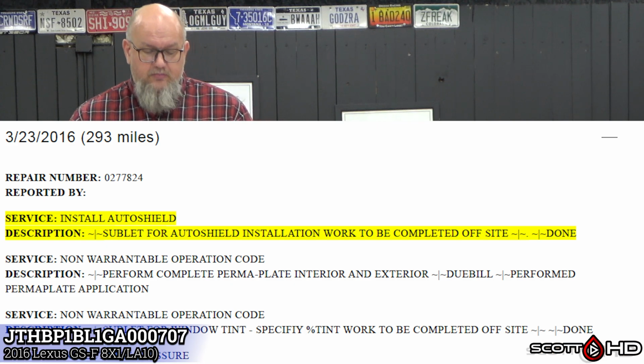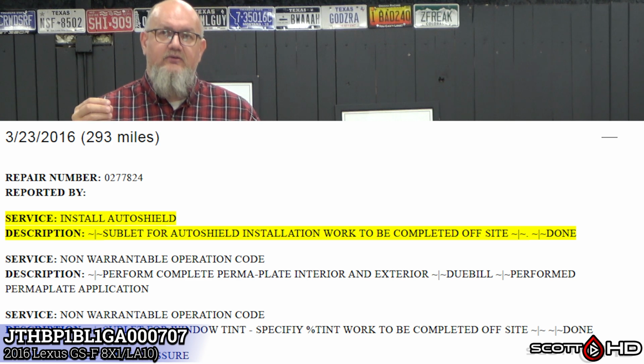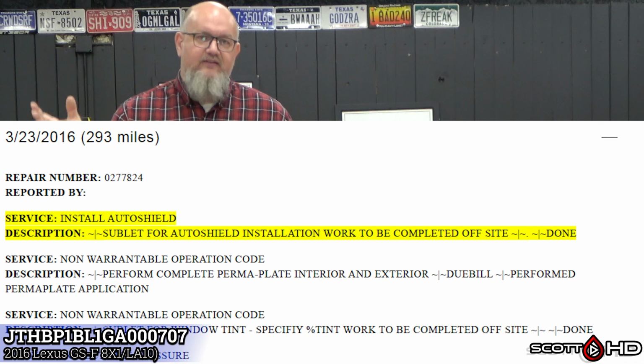But when it was new, March of 2016, it said applied Auto Shield and they sublet it off-site. So I don't know if Auto Shield is paint protection film or if it's the sealant that a lot of dealers put on that's kind of BS, but that would be something to inspect on this car, see if it has paint protection film on the front. If it does, it's 9 years old. I would look at replacing that paint protection film if that's the case.